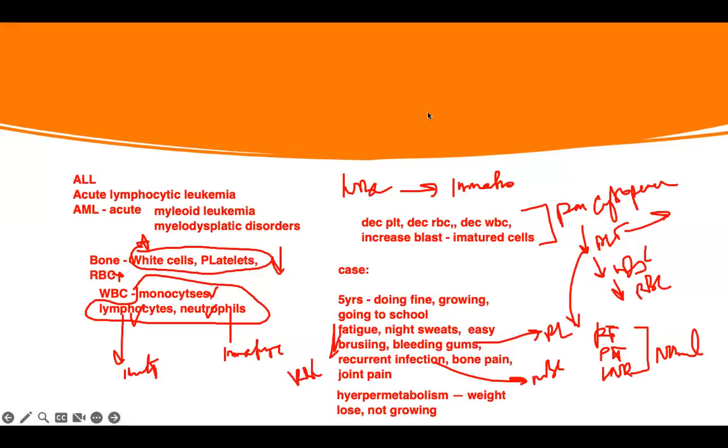Any questions so far? Classic, it can be ALL, it can be AML, it can be myelodysplastic. So far as they present it, it's going to be the same thing. If it's a single question, it will be the same thing. They'll be asking you about platelets, recurrent infection, and all those things.